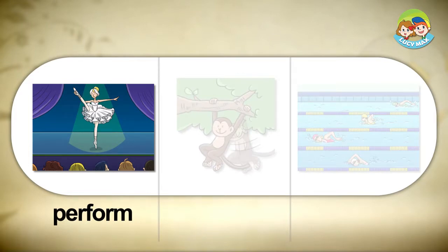Perform. If you perform a play or a dance, you do it in front of people. In the picture, the woman performs a dance. People are watching her ballet performance.